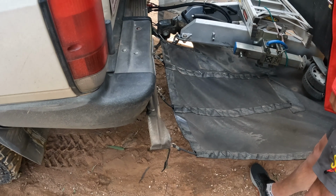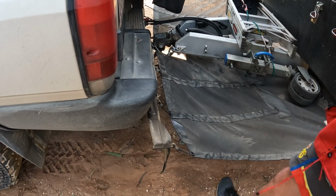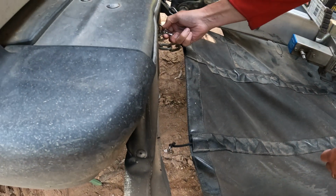Okay, since getting the van, we've made a few little changes to it from last time you probably saw it. We've whacked on a stone stomper. We love it. It's light, it's easy to install, and really works well so far for us.